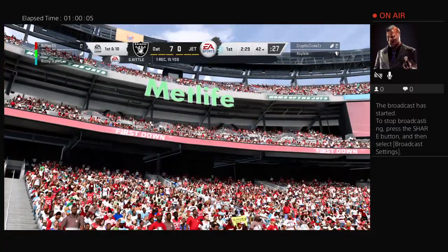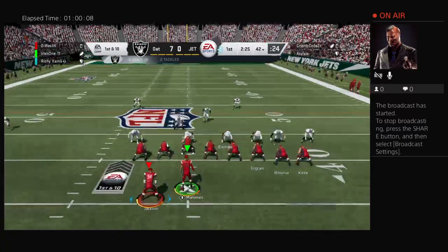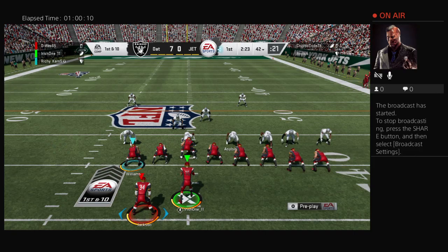You know, they're out there. We'll see if they can pick those things back up. They may want to go back to that one. First play of the drive, good for 15 and a 1st down.